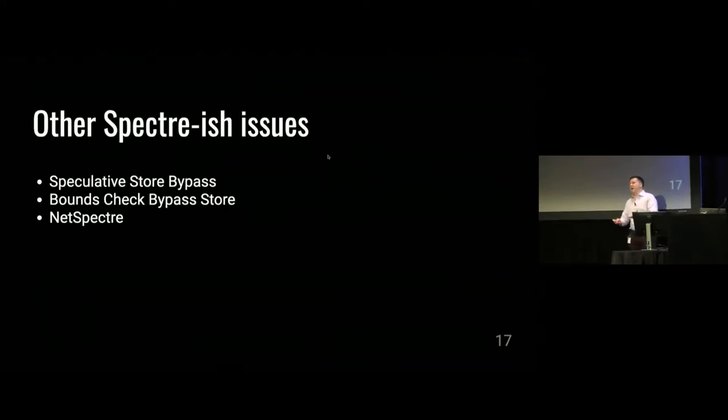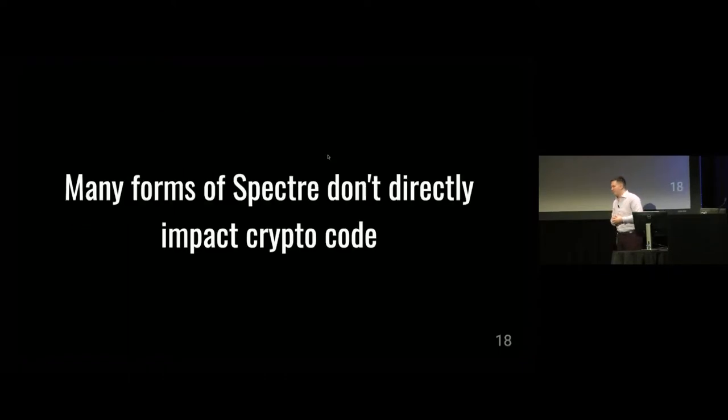Now, how does this actually impact cryptography and cryptographic software? Well, the good news is most of these don't. At least not directly. You don't have to change your cryptographic software to mitigate many of these. You have to change your operating systems and your hardware. And that's actually really nice. It means that those things we get to kind of be a little bit more distant from.